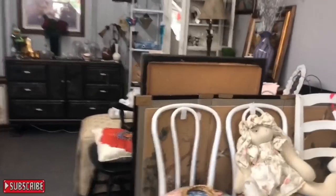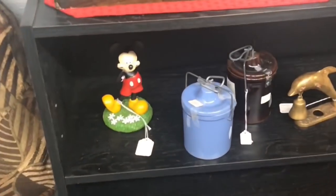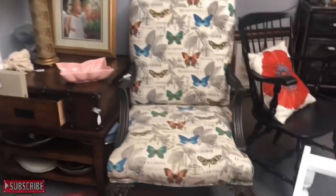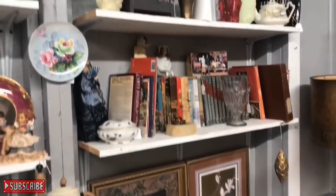this chair. That is pretty. Butterflies. It has grays, blues, and greens. It's $185. It's nice for an accent chair, right? That's what I'm saying. Yeah. So comfortable, too. How much is it again? $185? Firm. It's so comfortable.